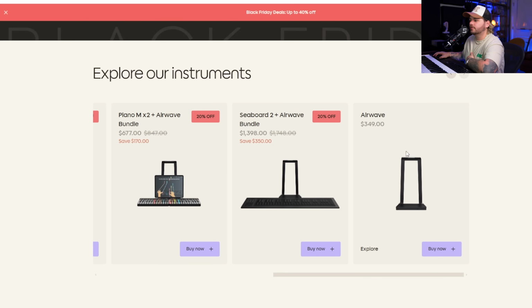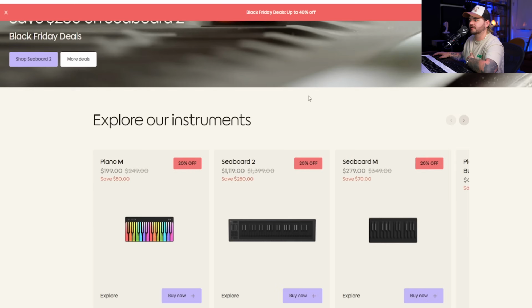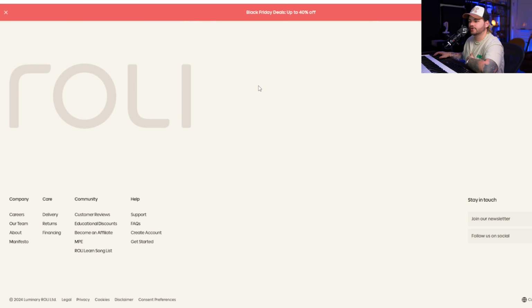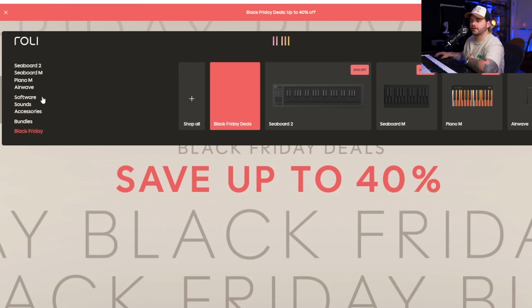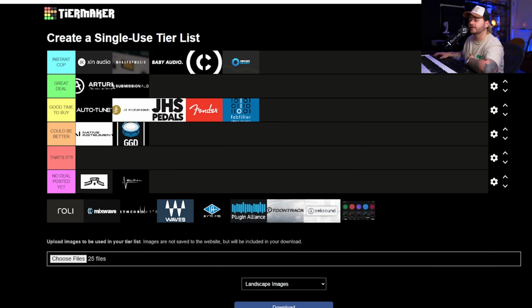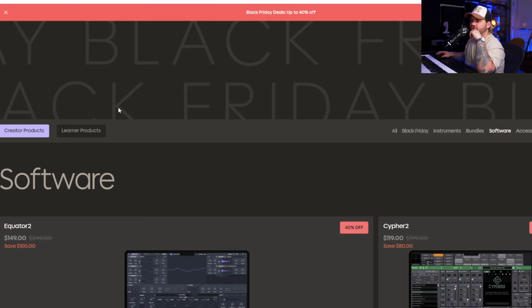The Piano M bundle. Okay, it looks like their physical products are doing pretty well. What are their digital products looking like? Because to me, this is pretty great. Accessories. I'm not really sure what those are or what those do. Do they not have software? Am I tripping? Oh, here we go. 40%, 40%, 40%. Okay, this actually looks pretty good. So 20% off of physical products, 40% off of software. I'm ranking it right here. I think it's a good time to buy. If you've ever been interested in the Roli ecosystem, now looks like a great time to jump in.